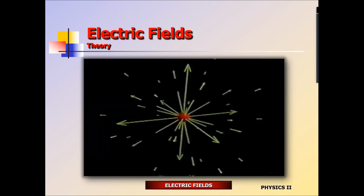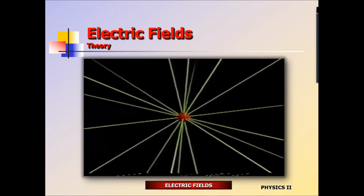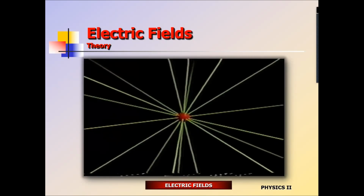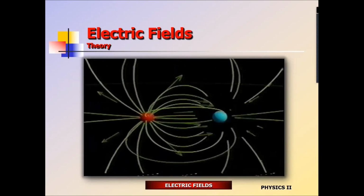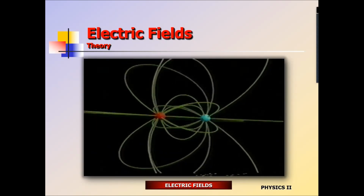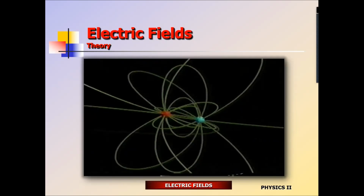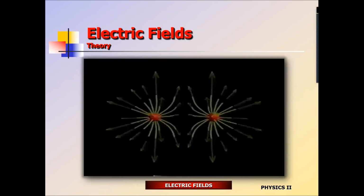As Faraday imagined it, this something would be lines or tubes, each one capable of applying a force to any charge in its path. These lines of force would begin only on positive charges and end only on negative ones. And they would flow smoothly through space, never crossing or angling.